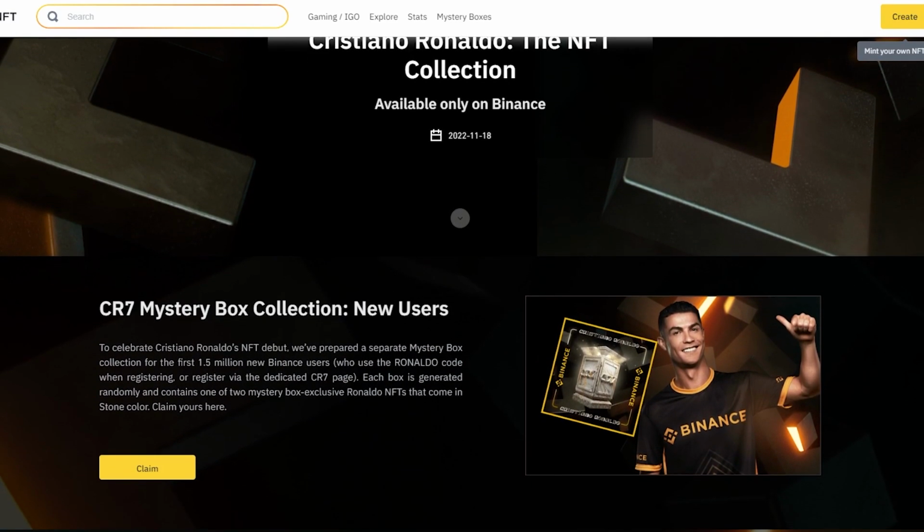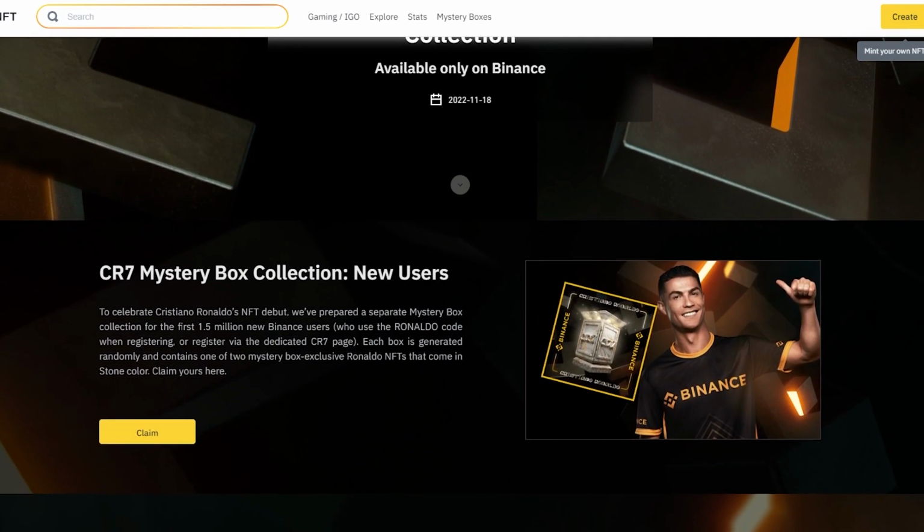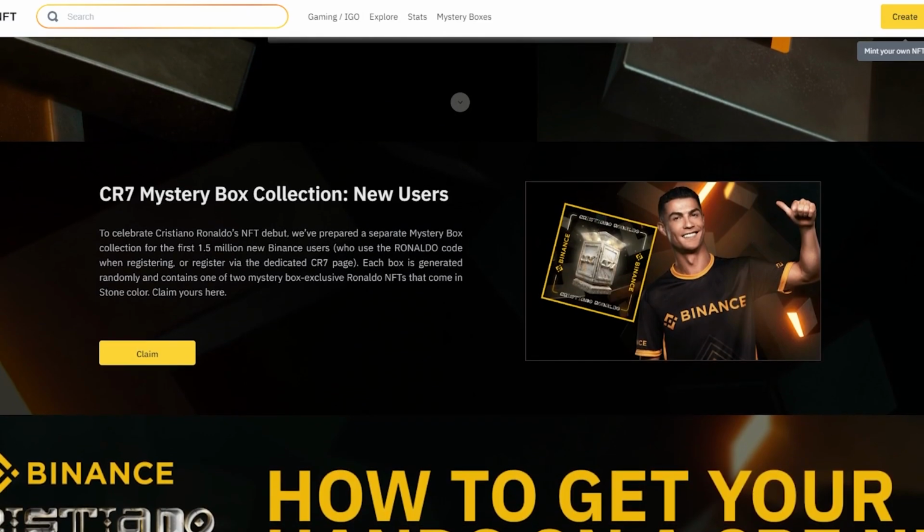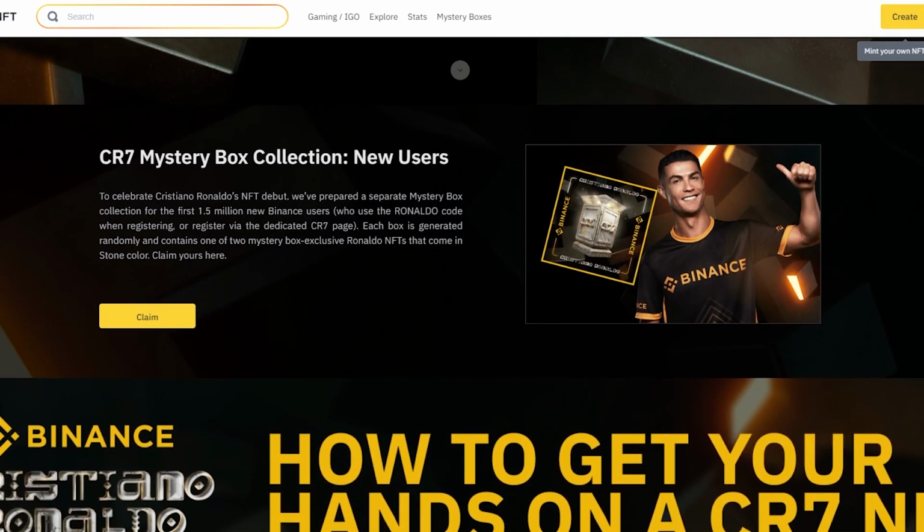And this is important because in less than 7 hours, Binance will launch its NFT mystery box sale for rare and normal rarities of this collection, in addition to the upcoming SSR and SR NFT auction.